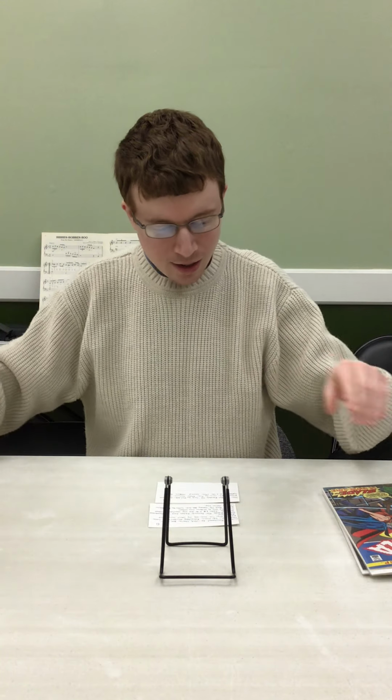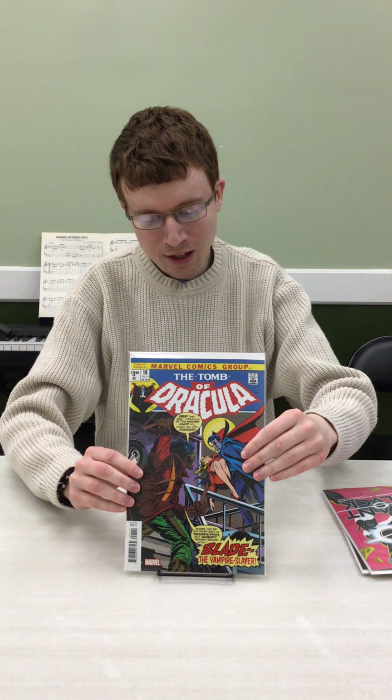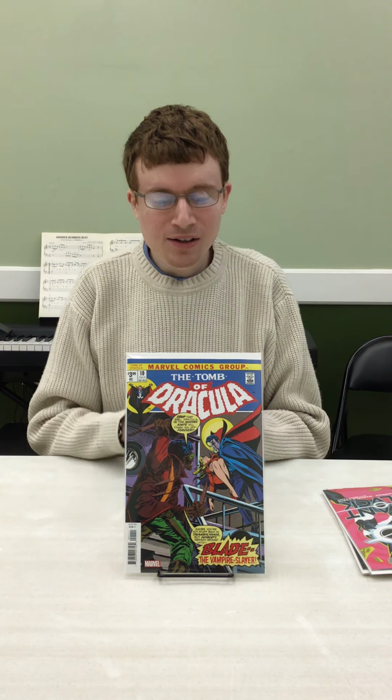Next item I have is Tomb of Dracula number 10. This is actually a variant, the facsimile edition. This issue is, of course, a very famous, major key issue: the first appearance of Blade, the vampire hunter. He made his first appearance in this series. This is a series I've been collecting, but issue 10 is very hard to get. It's also really expensive, just because of that major first appearance.